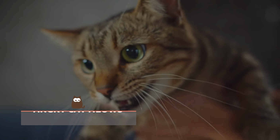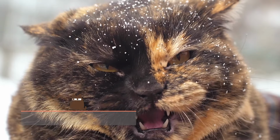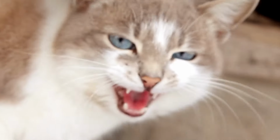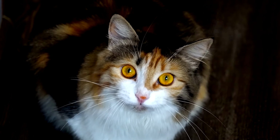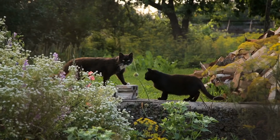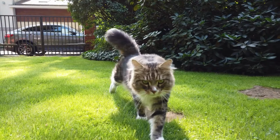Angry cat meows. We continue with the loud meows of cats. In the vast majority of cases, these indicate the cat is angry and is preparing to attack. It is usually accompanied by other signs and gestures that show a defensive posture, such as bristled hair, folded ears, hissing, open mouth, and a rigid, erect tail. If you've ever seen two cats getting into a squabble, you may recognize these examples.